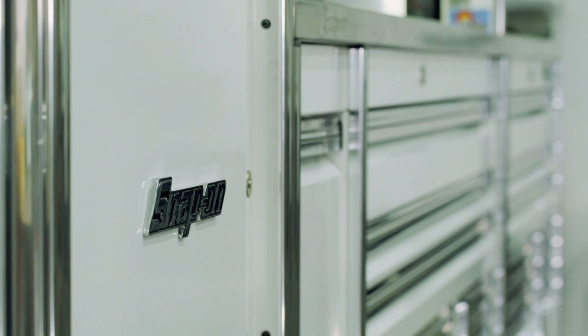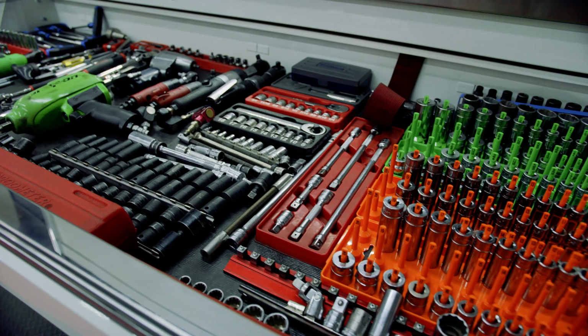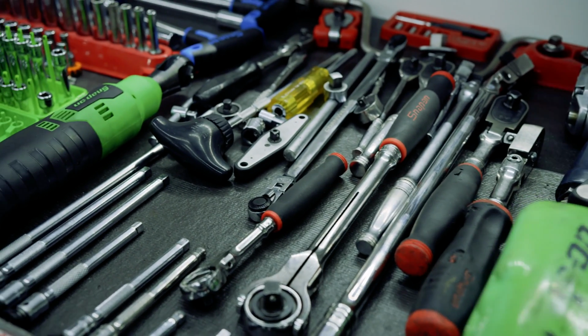Well, Eric, now we're in front of this. This is Mr. Big. This is your personal box. This is my baby. I think it's a testimony of all of your investment into Snap-on tools. No doubt. Over the years, you see things like this, and you really wish you had it. I'm just blessed enough to say that I actually got it. On Snap-on Tools' behalf, thank you for all of your support.